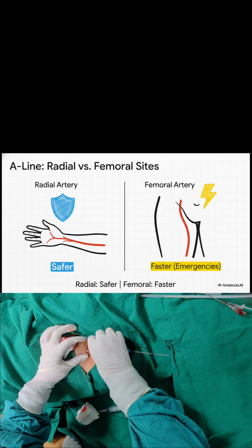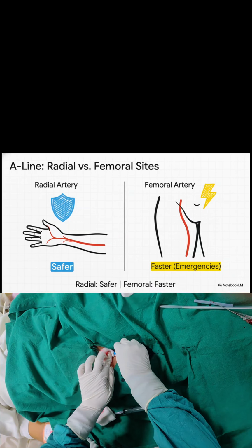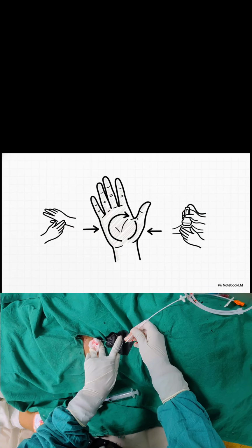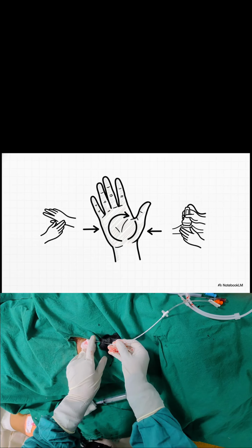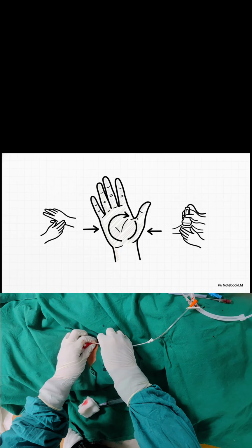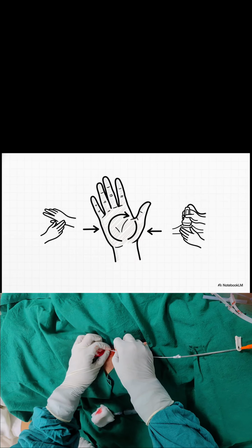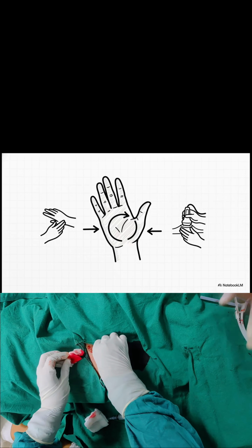It's a bigger target, so it's faster, and you have a better shot at getting it. The bottom line is really simple. Radial is safer, femoral is faster. And speaking of safety, let's stick with the radial artery for a second. This is absolutely crucial. Before you even think about sticking a needle in that radial artery, you have to confirm there's good collateral blood flow. You can do this with a classic modified Allen test, or even better, just use your ultrasound.